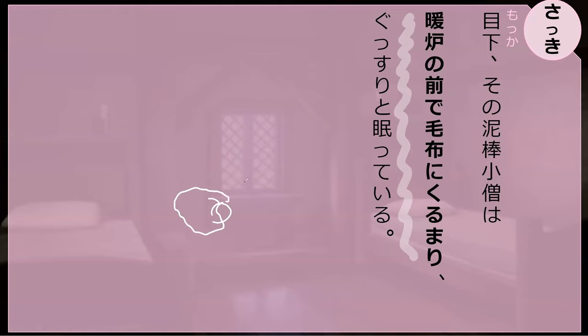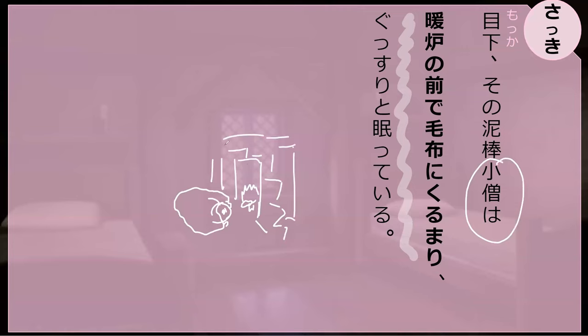Can you read what's in the bowl again? 暖炉の前で毛布にくるまり. Mofu is blanket. In front of the fireplace, the blanket, kurumari. The subject of the sentence is kozo. Kozo wa, the kozo is in the blanket, mofu ni kurumari. He curled up in the blanket. Perfect. In front of the fireplace.